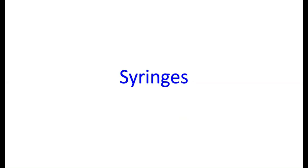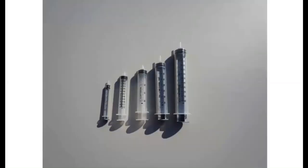Needles. We'll go ahead and spend a few minutes here talking about syringes. And when we think about syringes, there's a lot of different options. We'll talk about these plastic disposable syringes, and there's a lot of different sizes ranging from a 1 cc up to you can get 140 cc. On the screen here, I have a 3 cc, a 12 cc, a 20, a 35, and a 60 cc.